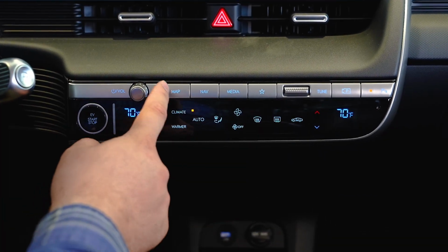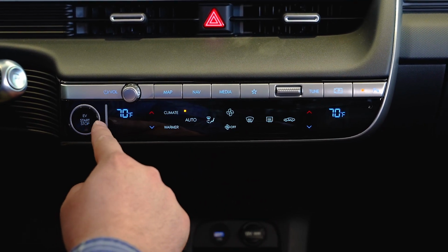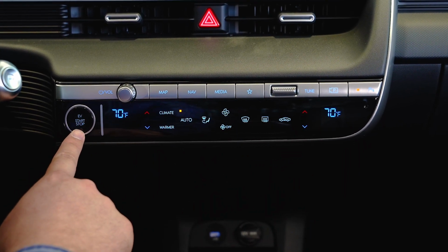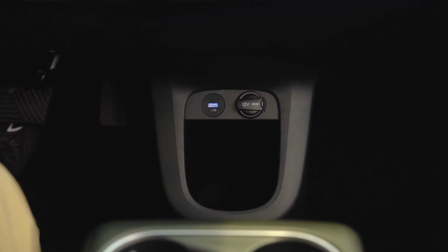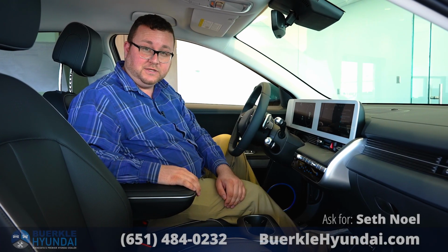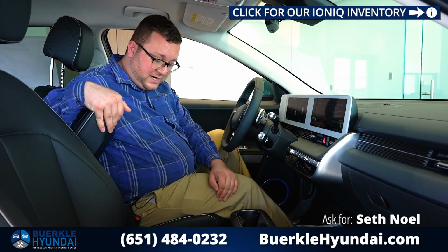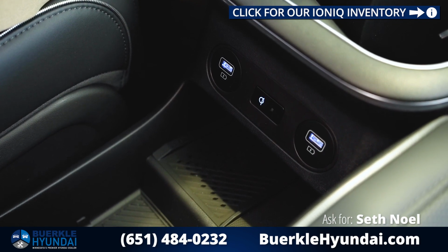Here you can see there are hard buttons for shortcuts for the infotainment system, as well as a dual zone automatic climate control, and the EV start-stop button. Down below, you have your USB port that you plug in for Apple CarPlay and Android Auto, as well as a 12-volt charging port and a large cubby hole if you have a large water bottle. Taking a look in the center console, you do have some storage up top, and down below you have a large open space, including a wireless charger, 2 additional USB charging ports, and your cup holders.